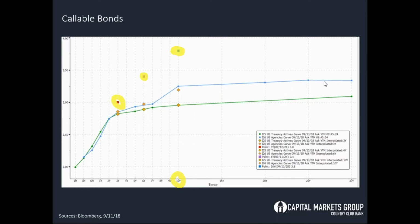Now, the caveat with callable bonds is if you're investing in callable bonds, you're making an interest rate call that you think rates are going to continue to move higher in the future, thus justifying the spread, and you're picking up the yield. But they will get called on you if rates go much lower and the issuer can call the bond, and often they get called exactly when bankers do not want to have them called.